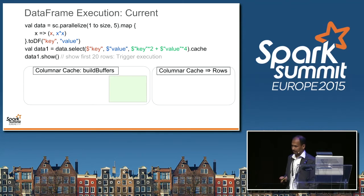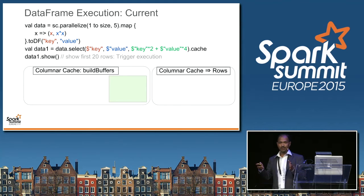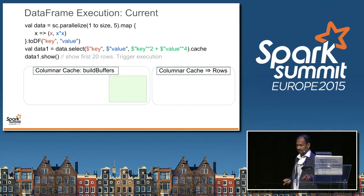So let's look at a real example, which I used for testing all of this. You have an in-memory RDD being converted to a data frame. It has two columns, x and x square. The place where I intend to change is in building the cache. So you have data.select. On the original data frame, we are selecting the first two columns as they are, and then we are building a third column as an expression of the first two columns, and then finally caching it. So the data1.show is what triggers the execution.